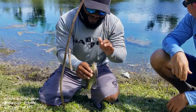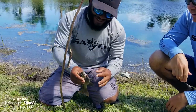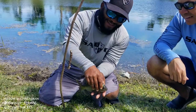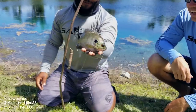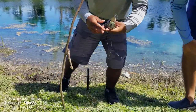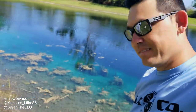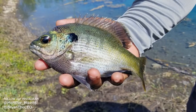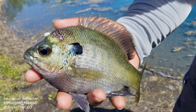Bro, I've never been so happy to catch a bluegill in my life, man. Well, he was jerking on it too. This is the best catch of our life. Yes, it is. Well, we'll release this fella. Yeah. In the frying pan. So, honestly, guys, I think that this trap works better if you're going for like a larger fish. Oh, look at the colors on that bluegill. Beautiful bluegill. Awesome.